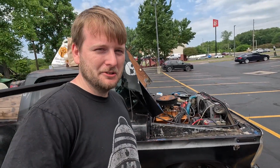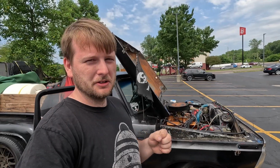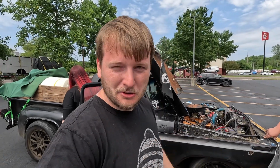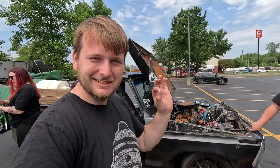So I think what we're gonna do is we're gonna try to head over to the next event. I think that's Lucas Oil Indianapolis Raceway. Yep. We're gonna head over there, probably not be there too long because we have like an 8-hour drive home. So we'll meet you guys over at the track. We'll try to get some rolling shots of us going here, and we'll see you over there. But it's been mint.